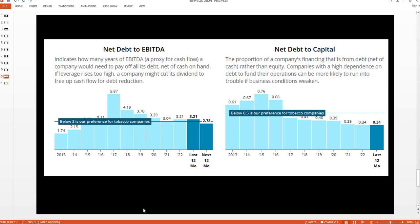Now, the last piece that I would like to discuss is debt. If we look on the left, the net debt to EBITDA, earnings before interest, tax, depreciation and amortization, is essentially the number of years a company would need to pay off all its debt. Typically we like to see below 3 for tobacco companies, and if we take a look at the last 5 years, this has been above 3. However, it has been declining, and the forward net debt to EBITDA is around 2.78.